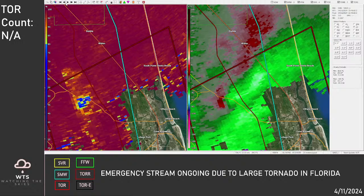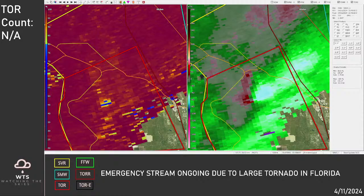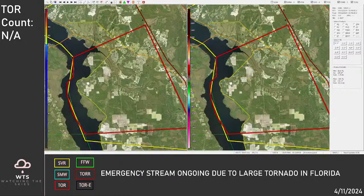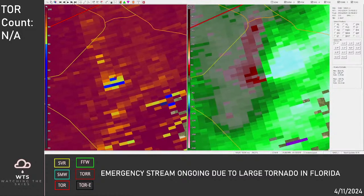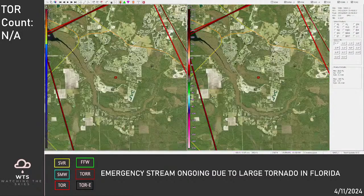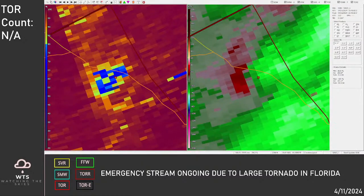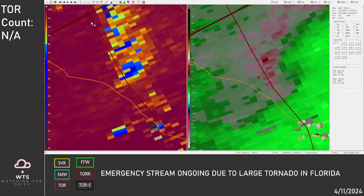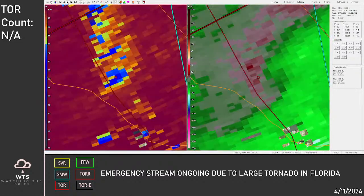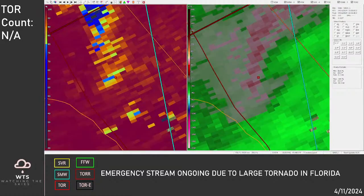I'm gonna go back on the radar here and show you what we just saw. This tornado touched down right around here. I'm gonna get my red square here. It likely intensified very quickly as it approached that subdivision down there, before crossing directly over it, and then crossing the highway into some more houses, before seeming to weaken as it crosses the interstate and then approaches that small community.